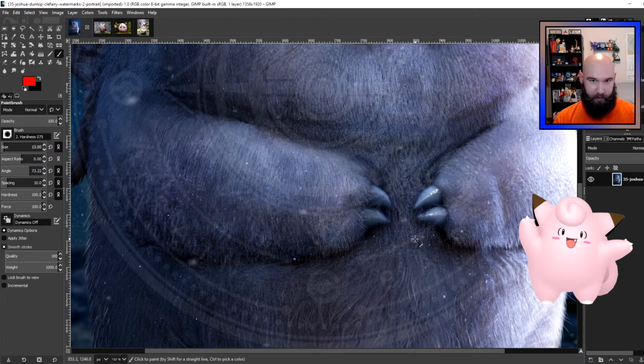Because if you've ever seen a dog's paw, the little nub that they have up here on their hand, that's basically their thumb. It's super, super reduced and they don't really use it for much anymore. But Clefairy seems to still use it. It's still very prominent on its hand. It just lacks a claw. So I'm really not quite sure.